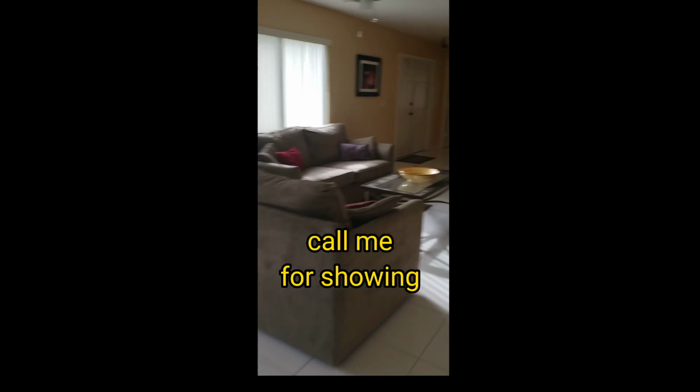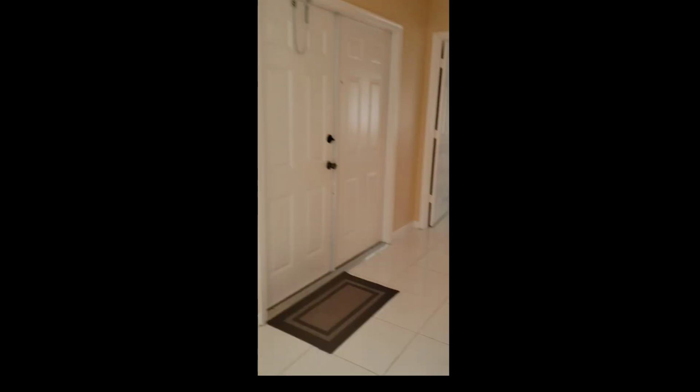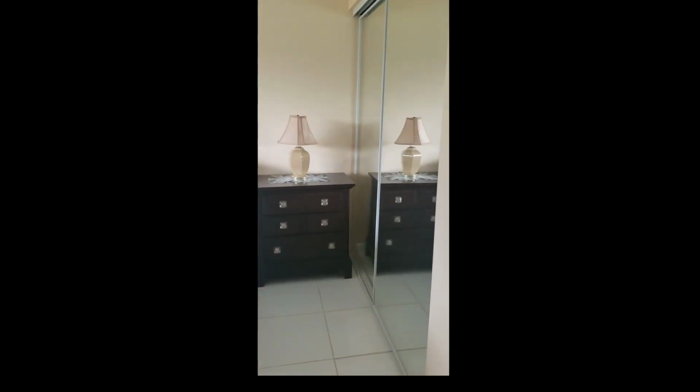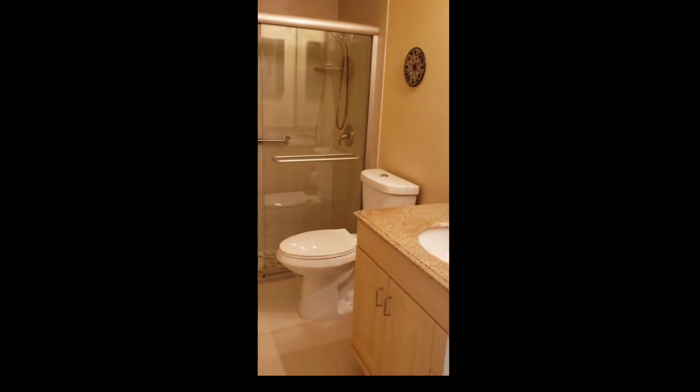Now let's go to the other bedroom. It's a split floor plan, so very convenient. The second bedroom is here. Nice size, with closet here. And right next to it, the bathroom. We've done also the shower.